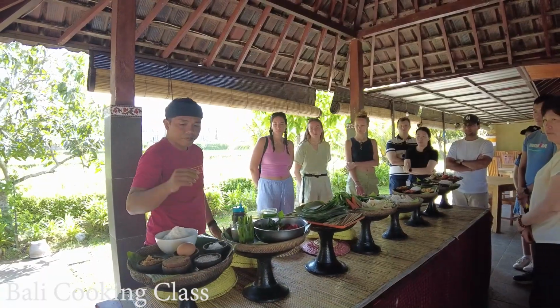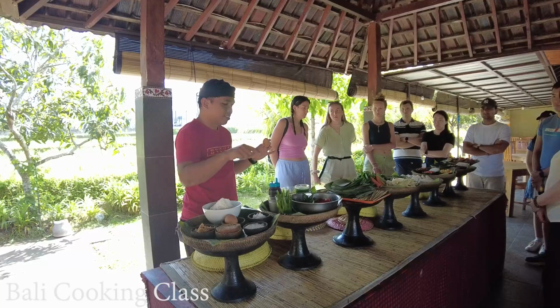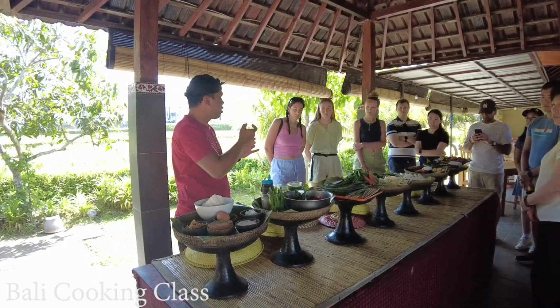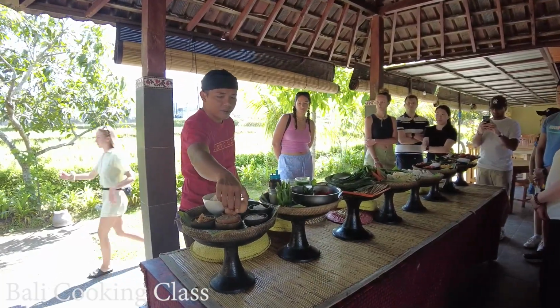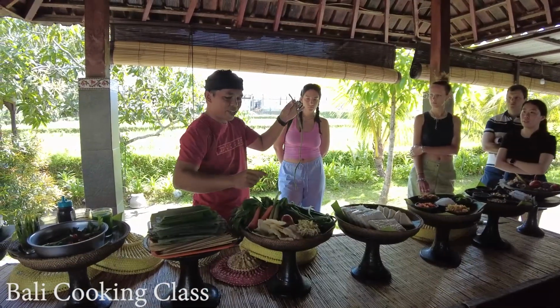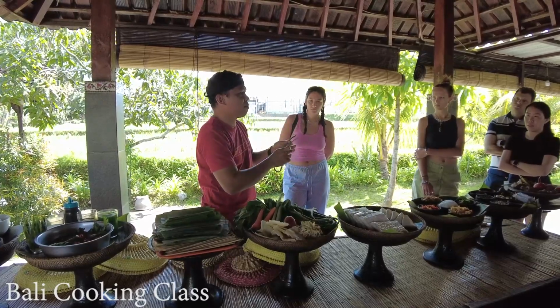For the regular, we have egg, flour, pandan juice. We just mix them as a dough like a crepe. Okay? Just plain. So now we put this in the middle inside. What we call undi. And we get the spinach and bean sprout that we combine, we call sayur urap. Yeah.